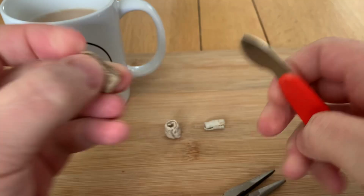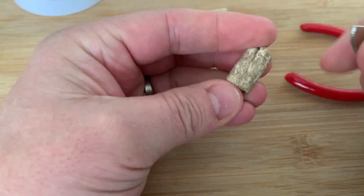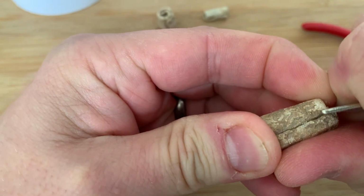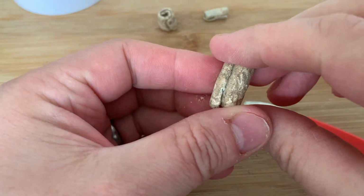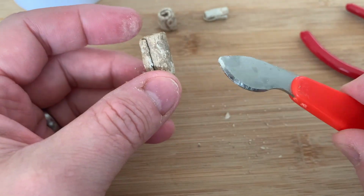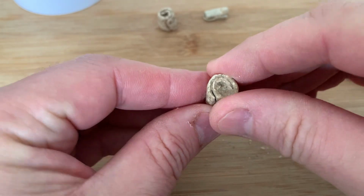So let's see if we can do it without the need of pliers, first and foremost. Let's just bring you down a sec. Cool, yeah, that's well in there. Right, moment of truth. I haven't even needed to use the pliers. Just by using this little tool here, I've been able to make a crack through that seal and get enough into it to be able to unfurl it.